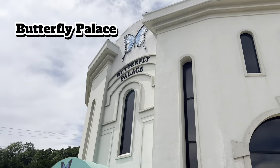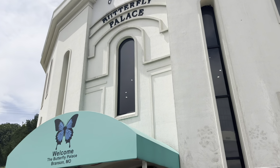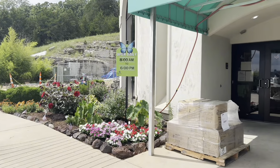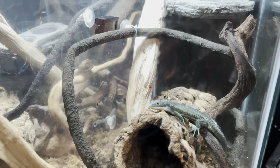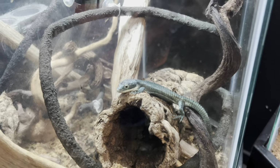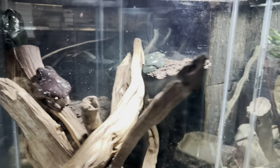Now, after Dogwood Canyon, we went to Butterfly Palace. Here, you can feed butterflies. They have a whole bunch of different species, and they are very pretty. They also have some reptiles you can look at. They have a mirror maze, a gift store, a small little movie about monarch butterflies and their life cycle.